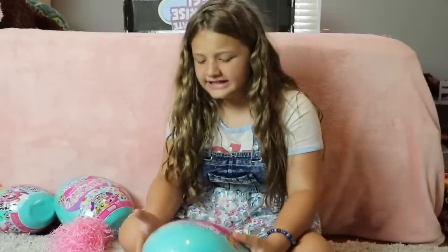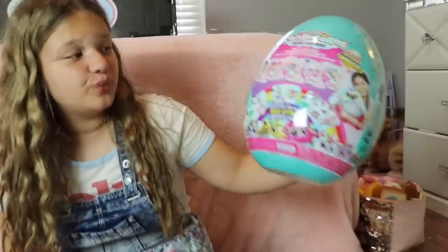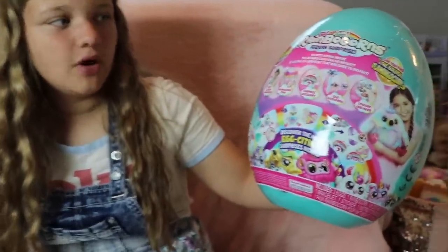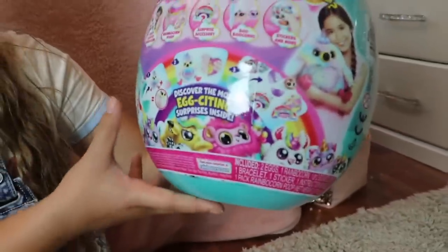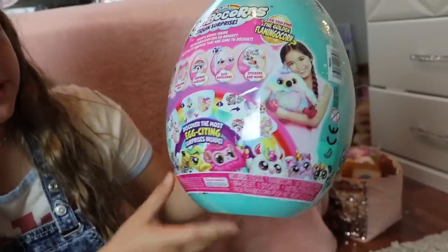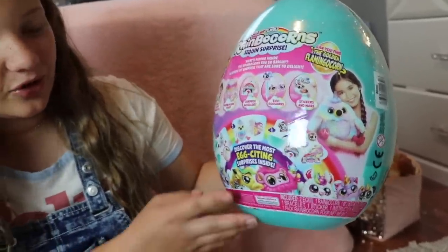Okay. So there are 10 surprises. There is a sweet scented Rainbocorn, so that probably means it's scented. Ooh, Rainbocorn poop, which is slime. Then there's a surprise accessory. Boo-boo corns. Ooh, you can put those on your pencil. And stickers and more. I'm so excited.